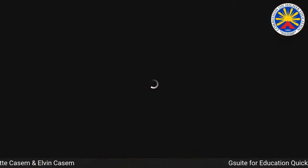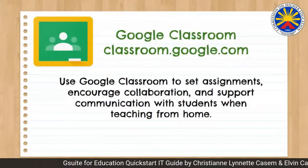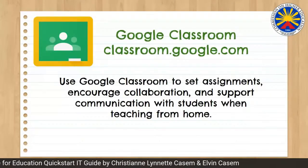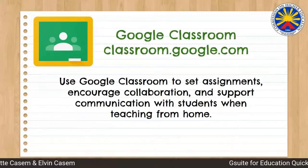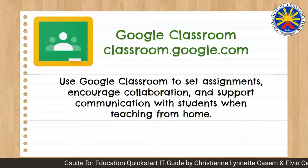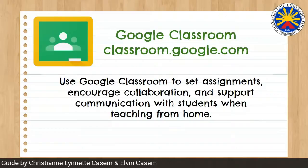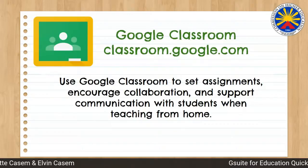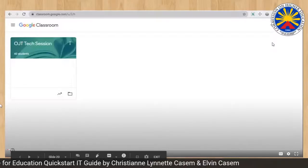The next one. Okay. So, Google Classroom. Para makapunta kayo sa Google Classroom, i-type nyo lang yung classroom.google.com. Meron din siyang app sa Play Store and App Store. So you can use Google Classroom to set assignments, encourage collaboration, and support communication with students when teaching from home. So I created last night yung quick video.